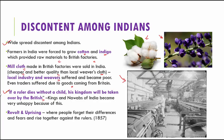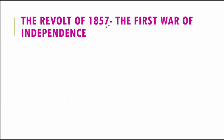And this led to a revolt and uprising where people forgot their differences and fears and started to rise together against this kind of injustice. Because of all this injustice, many Indian farmers, workers, traders, everybody were angry and dissatisfied. When such situations arise, there is a high chance of revolt and an uprising. So people came together, got united, and started the fight. This led to the first revolt, which is called the First War of Indian Independence. So the revolt of 1857 was called the First War of Indian Independence.